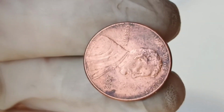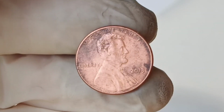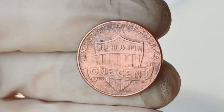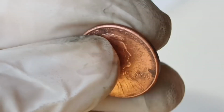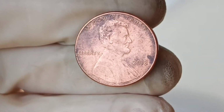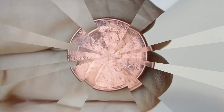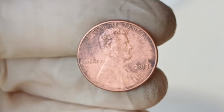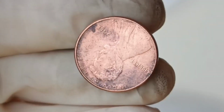On the reverse side, the 2013 penny carries the Union shield design, which was first introduced in 2010. The design represents the strength and unity of the United States. You've probably seen this shield many times on pennies from recent years: 13 vertical stripes, a ribbon with the motto E pluribus unum, and a prominent shield symbolizing the unity of the country.